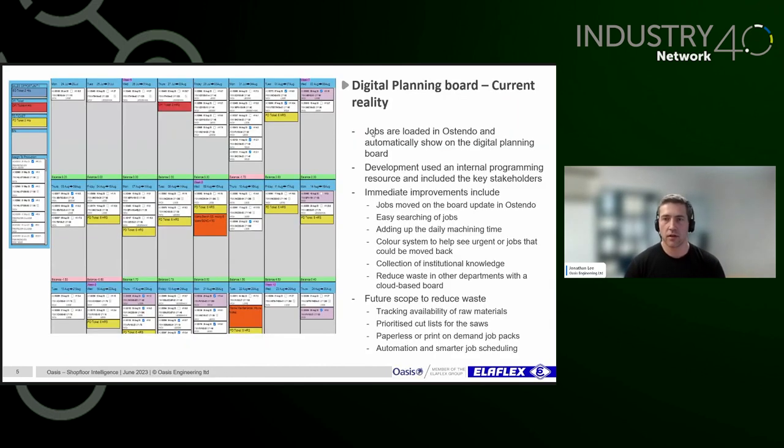So to carry on, jobs are loaded in Ascendo and then they automatically show on this digital planning board. So this is a web-based planning board, replicating the manual one. The other side of it is that we can then rearrange things on this board and it will update Ascendo. So all the dates get replicated back. We developed this using an internal programming resource. So I mentioned before, we actually share some time of the Ascendo expert, who is able to link really well to the ERP system and develop these sorts of apps and things like that. So it's been a really good thing to go through.